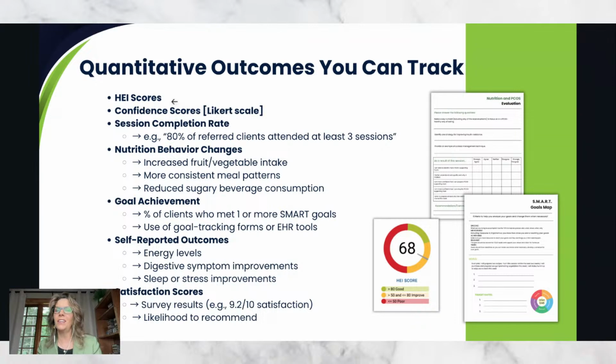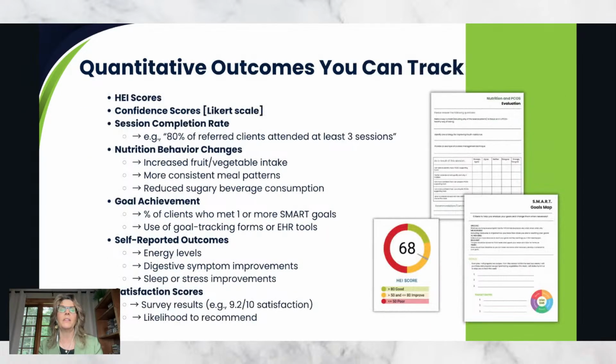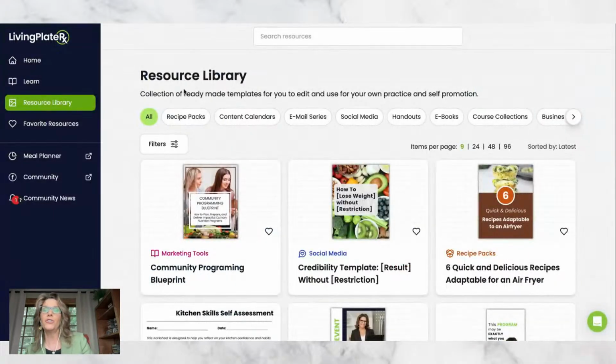Confidence scores, a Likert score. So I'm going to show it on the next few pages, but let's go into Living Plate RX, and I'll show you what that looks like. So a Likert scale is just a scale from like 1 to 5 or 1 to 10. 1 to 5 has always worked really well for me in my practice. But sometimes people think 1 is better than 5.